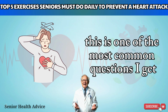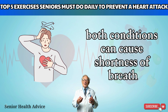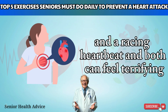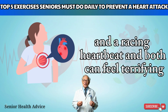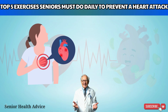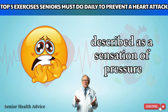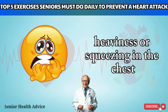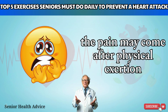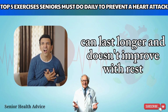This is one of the most common questions I get. Both conditions can cause shortness of breath and a racing heartbeat, and both can feel terrifying. But there are a few key differences. A heart attack is typically described as a sensation of pressure, heaviness, or squeezing in the chest. The pain may come after physical exertion, can last longer, and doesn't improve with rest.